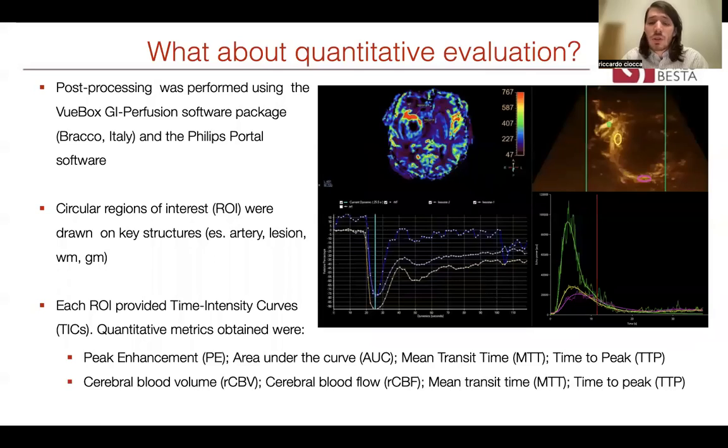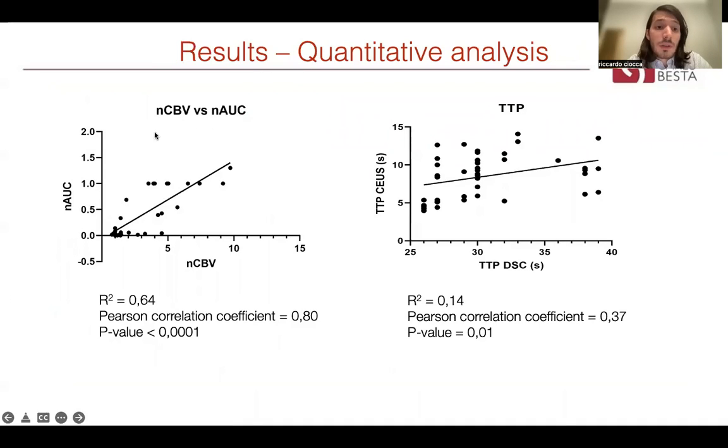After the qualitative evaluation, we performed quantitative analysis of the other remaining patients using 2 different softwares. We drew some circular regions of interest on key structures, in particular the artery, the lesion, the white matter, and the gray matter. For each ROI, the software provided the TIC, which is the time intensity curve, and with the TIC we obtained quantitative metrics that were analyzed. The results from the quantitative analysis were the following.